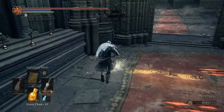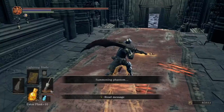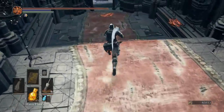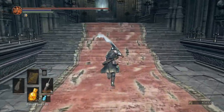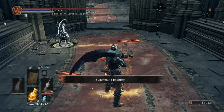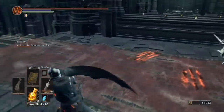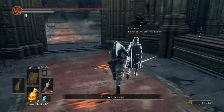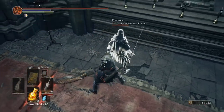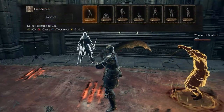So we can summon Cirrus and... I thought we could do Orbeck. Maybe it's way in a different place, but let's do Cirrus. Okay.